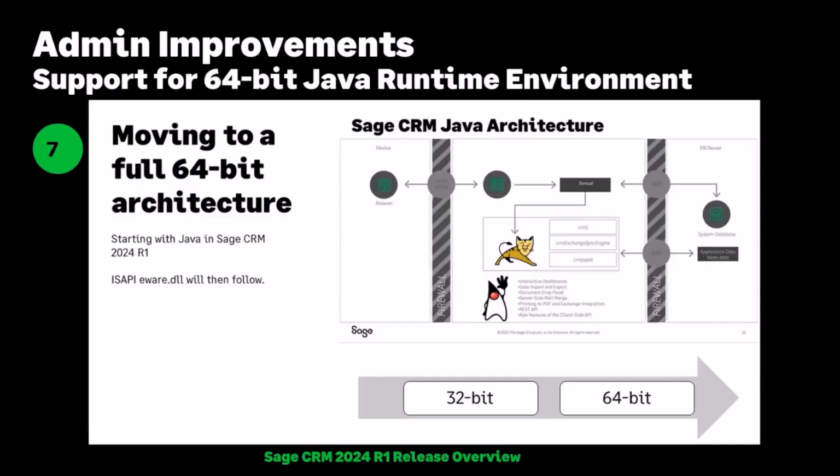And because of this change, we've actually removed instructions on how to manually switch to the JRE from the 2024 R1 administrator help. There were previous instructions on how you could move at least some of the components to a 64-bit architecture. We're now on our Java side fully 64-bit, and this is really setting the scene for some of the work that we're going to be doing in 2024 R2 to uplift all of the remaining components of Sage CRM.